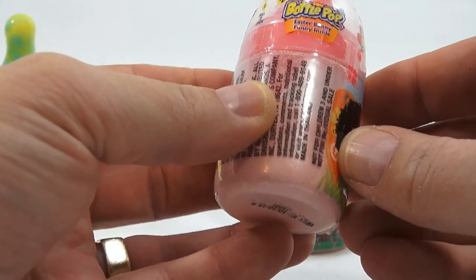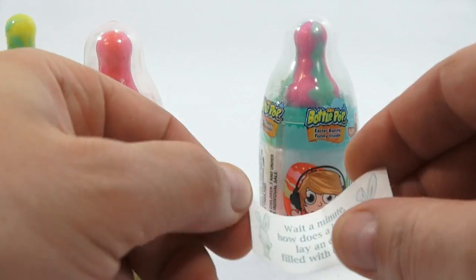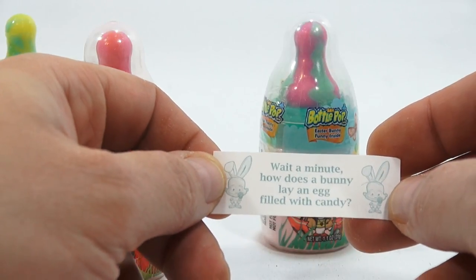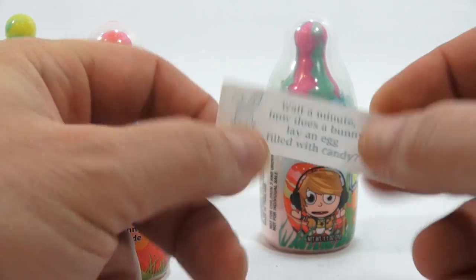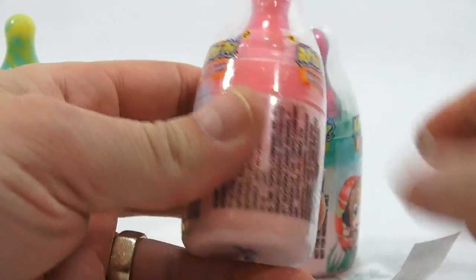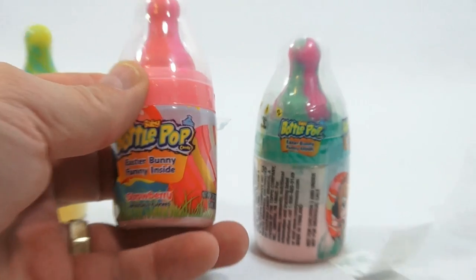I don't know if I'm going to get the other funnies out of there. Easter Bunny Funny inside. I don't know if that's as much funny as just something silly. I wonder if they're all the same. See? Inquiring minds want to know. Don't you want to know?